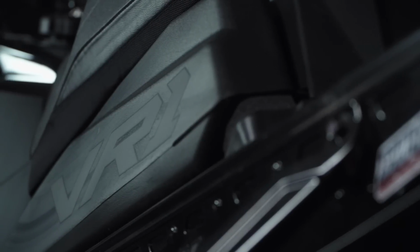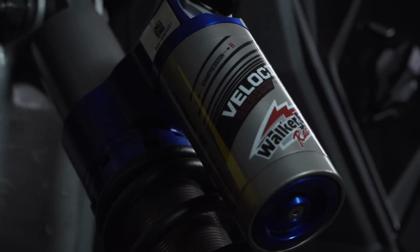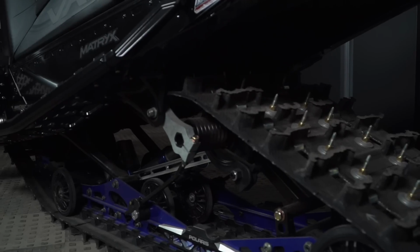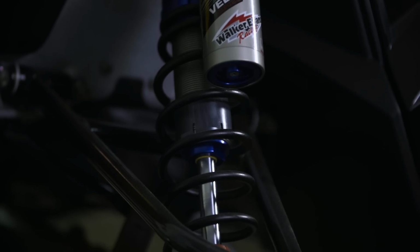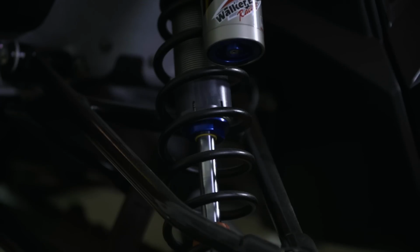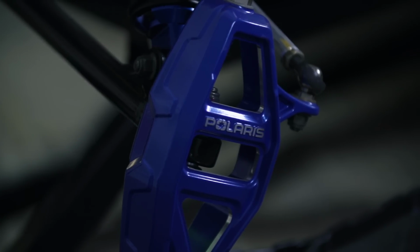In VR1 trim, the suspension is set up with Walker Evans Velocity shocks on the front, race-inspired IFS front suspension, as well as in the rear Pro CC. These shocks are single adjustable compression only, with an internal needle on the shock shaft which ramps up compression as the shock nears its full stroke. Kind of like a bump stop, but more linear feeling.